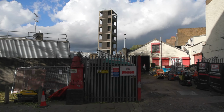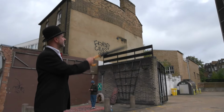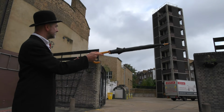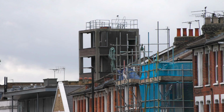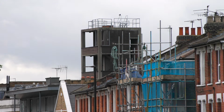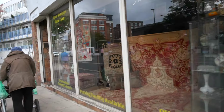I like those old remnants, because I often wondered what this tower was. There's a weird looking tower there, but I didn't realise it's part of the fire station. That's where they practice rescuing people from fires. There's loads of carpet shops along this stretch of Highgate Road. Look, so many of them. It's been here for years, all these carpet shops.